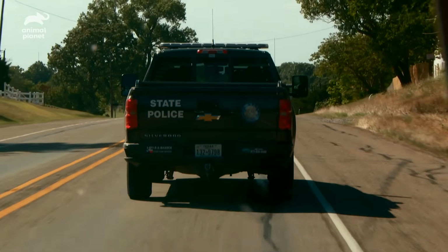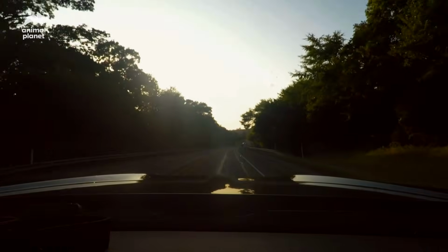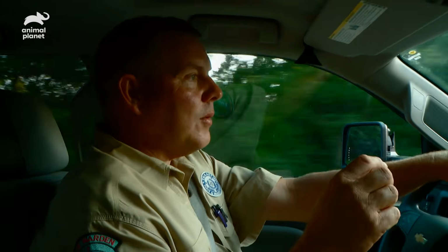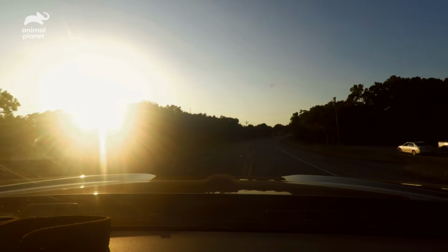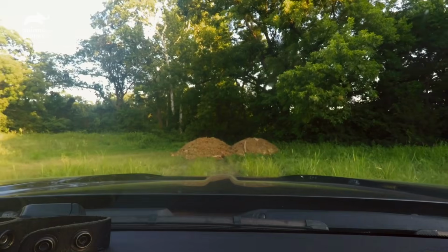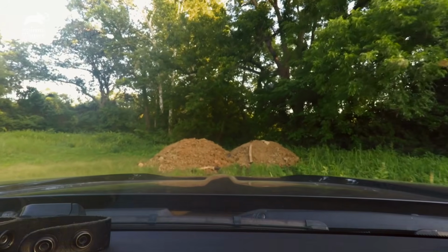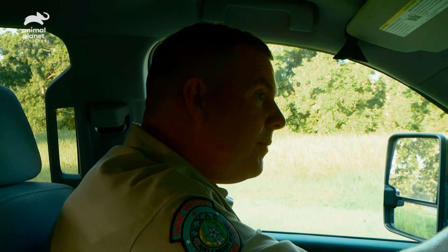Up here in North Texas, there's ideal conditions for raccoons to live and thrive. There's a place right up the road that's real pretty, and we're going to release Sparky there, and he's going to go back to his wild instincts. There's a creek right down here below with a lot of fish, a lot of crawdads. This is Sparky's new home.